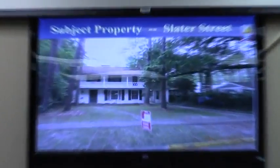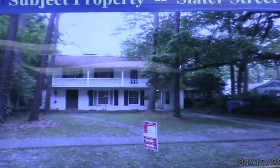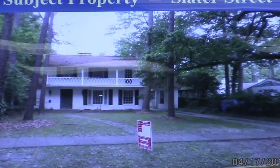Lots of details to this. I've got pictures. There are pictures in your pack, but I'll run through these quickly. We'll start in a clockwise pattern, and I hope you were able to visit this property since the work session or even before. Starting on the Slater Street frontage, this is the existing duplex. And again, they're proposing to convert this back to single family.